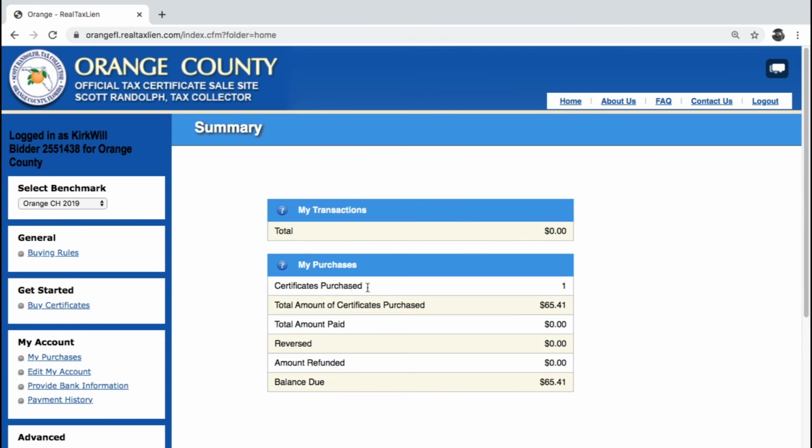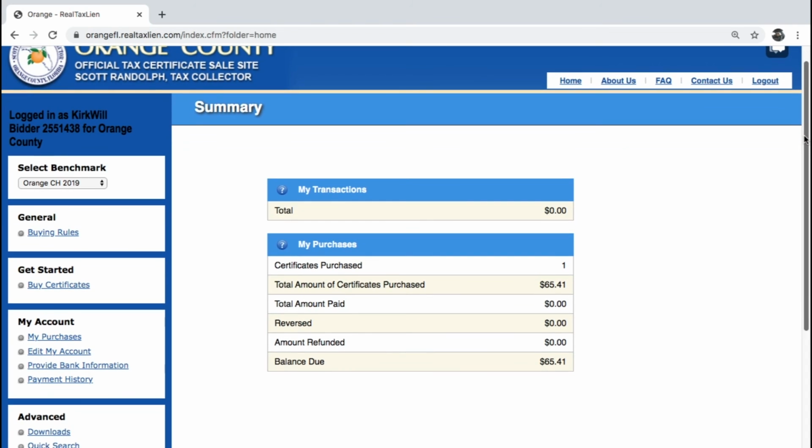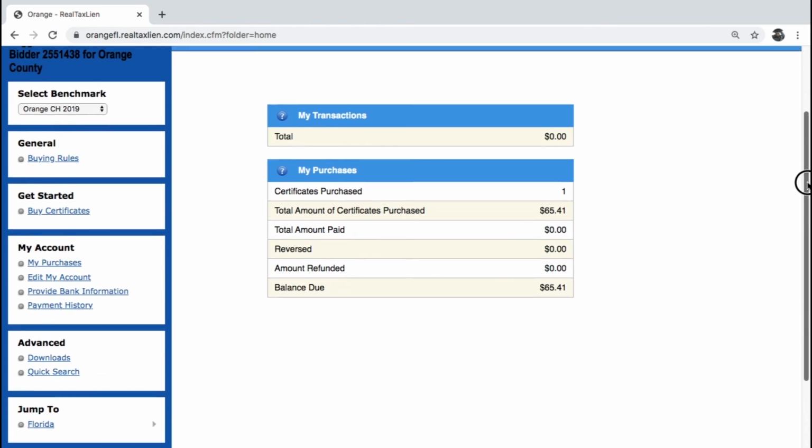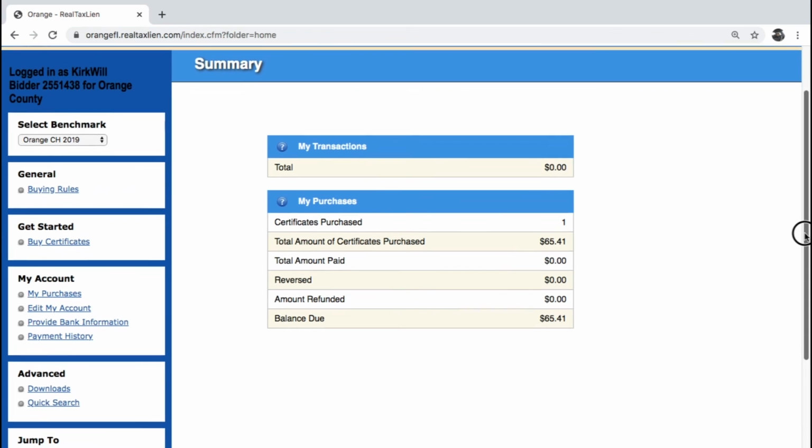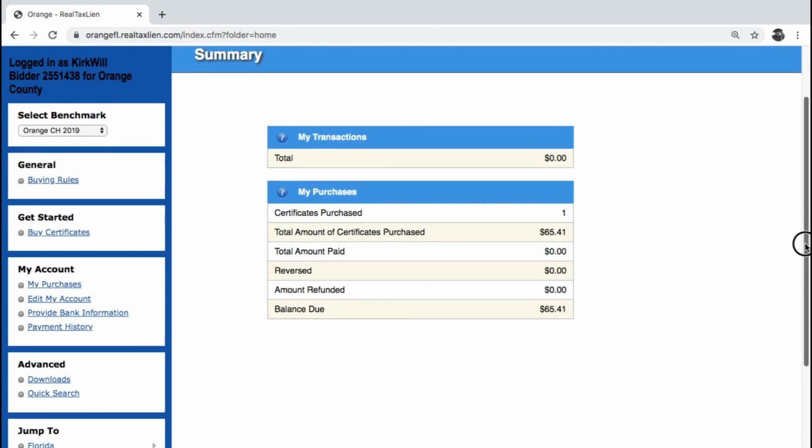What I'm going to do is go to the home screen. Now it says certificates purchased: 1. The total amount of certificates, $65.41. The amount paid, that's going to pop up later. Nothing's been reversed. Nothing's been refunded. Balance due, $65.41. That transaction is going to go through next business day. So that's cool. So that's how you purchase an over-the-counter tax lien certificate and automatically get 18% interest.